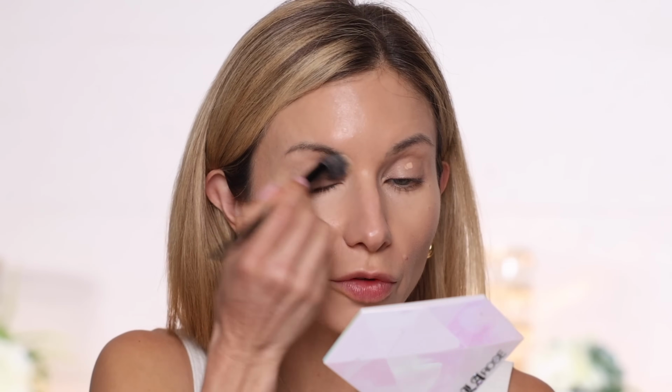I'm going to take any excess and I'm going to run it on my lid. I don't have a proper eye primer today, so I'm going to use the concealer as eye primer. In fact, I'm going to add a tiny bit more just to prime the lids for eyeshadow. And just kind of sweep that all over. Give a nice little canvas for shadow.